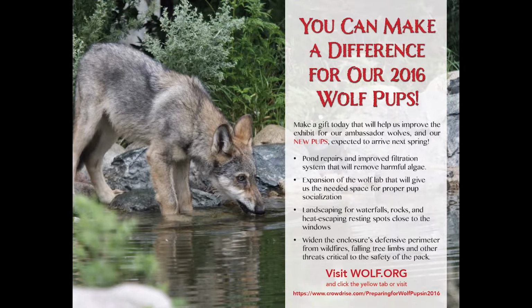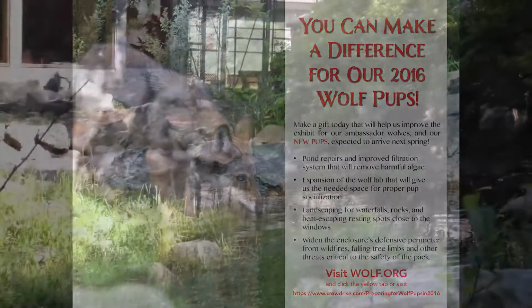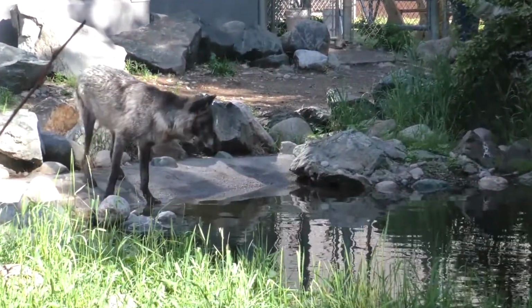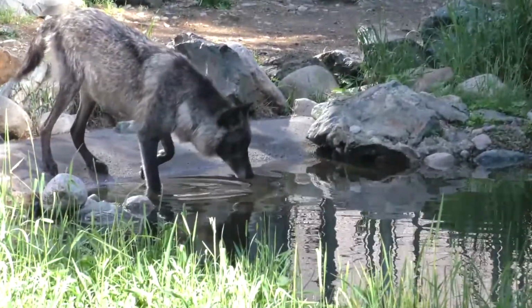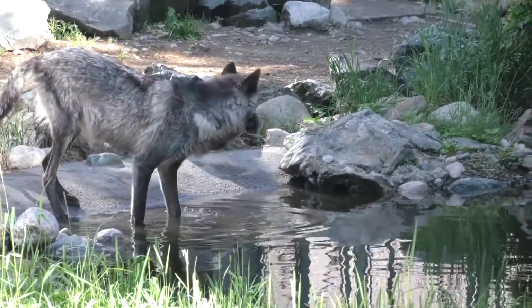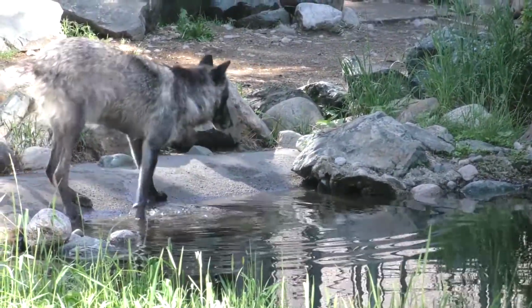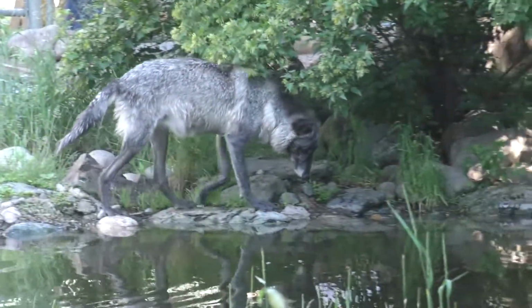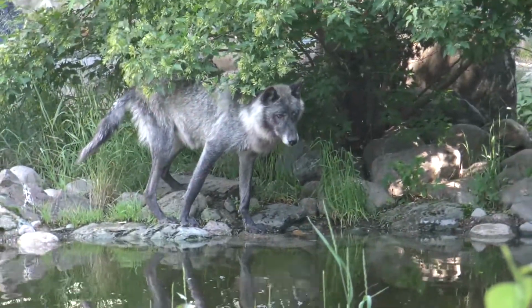We're primarily focusing initially on pond issues to make sure that we have clean, safe water, because the wolves do swim in it and drink in it. So algae control is one of those factors for us, as well as some general repairs. This pond was put in the fall of 2001, when Shadow and Malik were yearlings. And so, 14 years of wear and tear. We have some filtering issues we'd like to address.